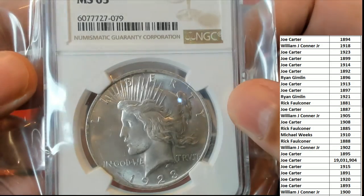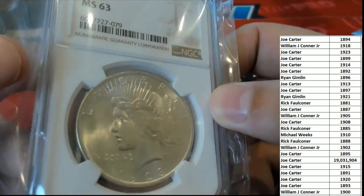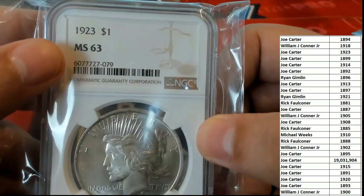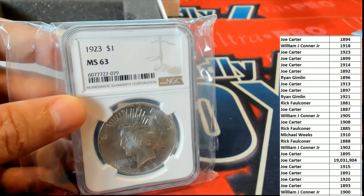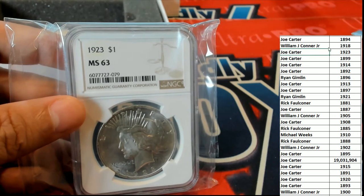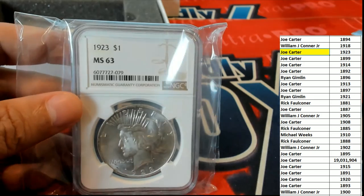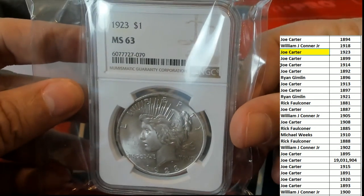1923 Liberty Dollar. MS63. Who has 1923? That's Joe C. Congratulations, Joe. You have got a Liberty Dollar.